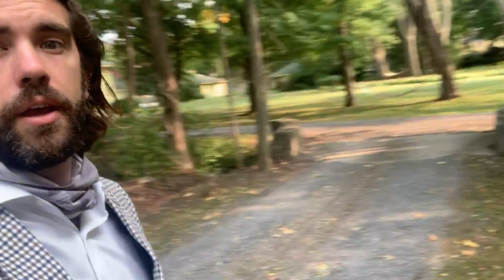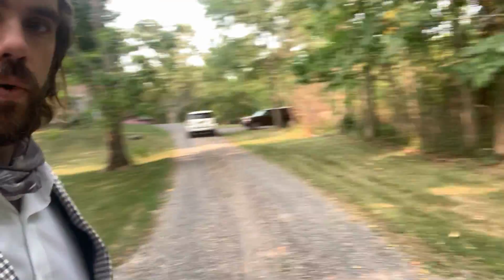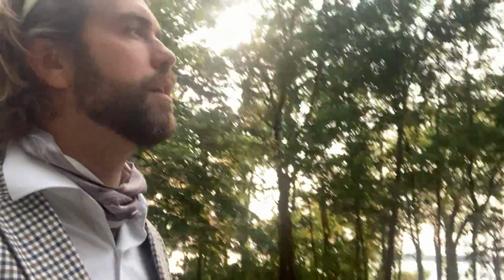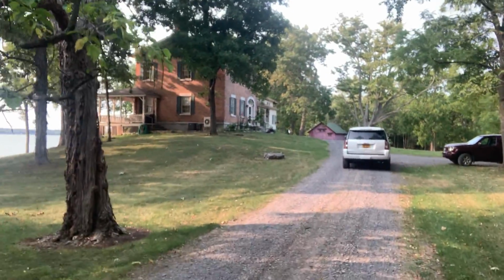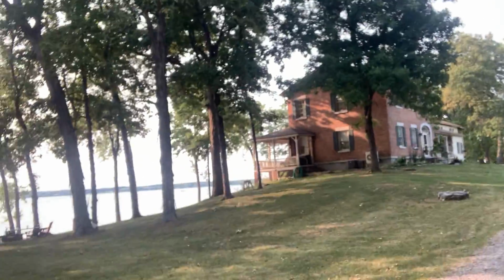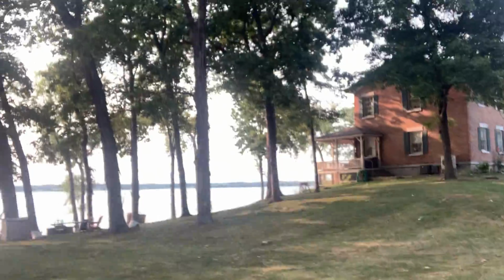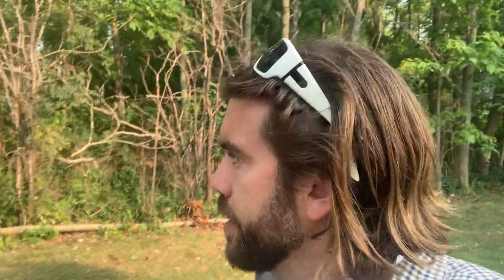So here is your entry here. Real nice long driveway, dead level lakefront for the most part. Big old catalpa tree there. It's got a big wraparound porch too, which is really nice. Full basement underneath, big limestone block foundation. Thing will be there for a zillion years.